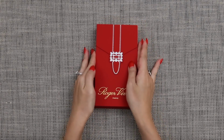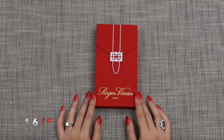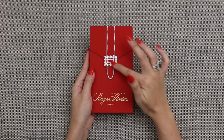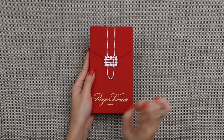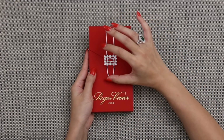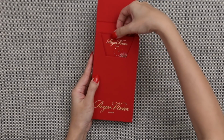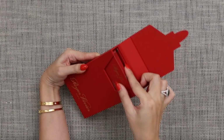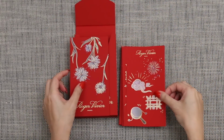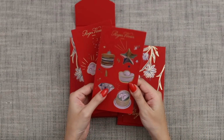And next is from Roger Vivier. They make some beautiful shoes, and I love their red box because this is one of their most iconic buckles you will find in a lot of their shoes. That was really nice actually, and it's magnetic, and I think to open it up, yes, it's like this, and inside are their red packets, and I love that theirs come with little stickers as well.